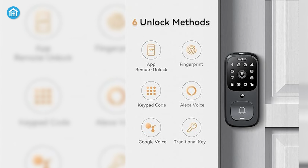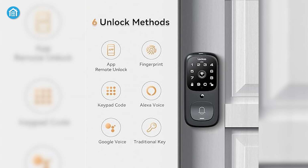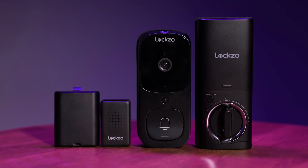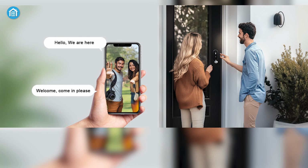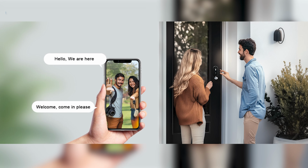Unlocking the door is pretty flexible. You can use your fingerprint, face, keypad, app, voice command, or even a backup key. It also comes with two-way audio, motion alerts, and a built-in doorbell that works up to 20 meters away. Plus, you can control it with Alexa or Google Assistant, and it's weather-resistant with an IP65 rating.